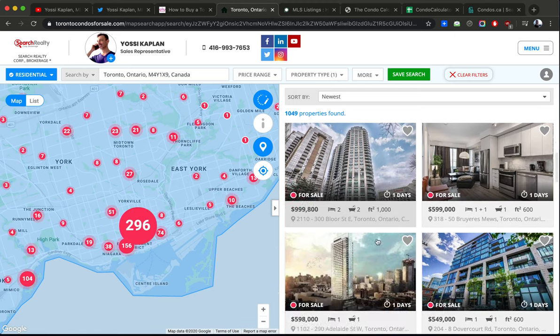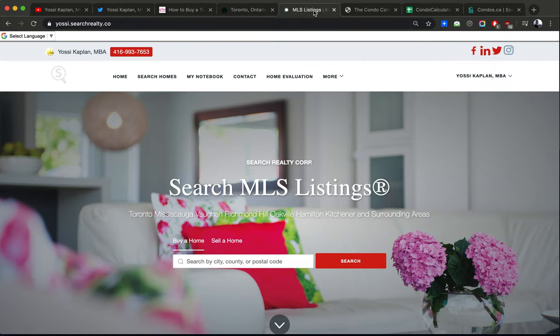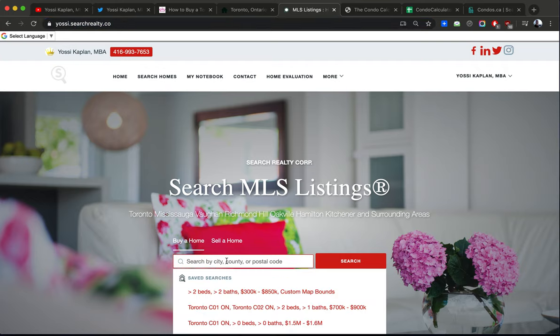It's continuously updated. Okay, the other interface that you can look at, I'm on the residential search here, but you can change to commercial and pre-construction as well. The other interface I use is yossi.searchrealty.co, which is connected right to my company. So if you have any search here and you want to book a showing, you can do it right from this website or the other one too.